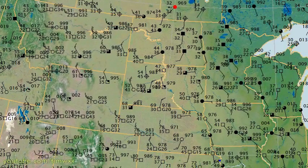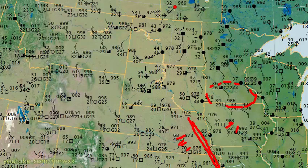And yeah, it looks like we've probably got a bit of a warm front, dividing these 70-degree readings around Grand Island from these lower 50s around Des Moines, and even 30 in southern Minnesota here. So it looks to be like a warm front right in this area. And at first glance, it looks like maybe there's a cold front coming down right through here.